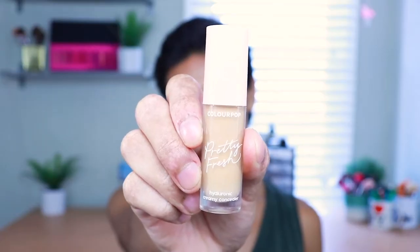We are going to come back to that product in a second because I do use that to contour my nose. I'm going to use a second concealer. This is the ColourPop Pretty Fresh concealer. I don't have the shade that I'm using because it came off. It's like a little sticker, but I'm just using that underneath my eyes, and I'm gonna use my ring finger to blend that out.